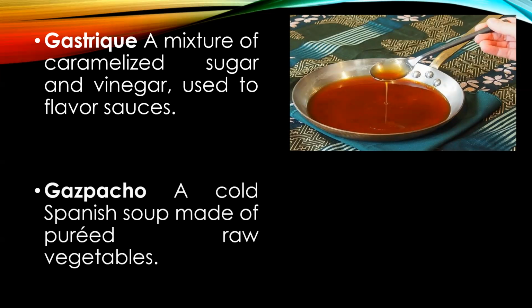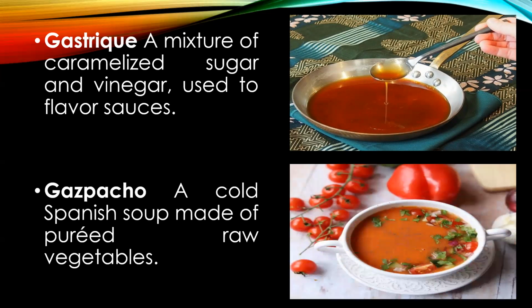The next one is gazpacho. The national soup of Spain is a cold soup. It is made with pounded tomatoes, cucumber, onion, capsicum, garlic, olive oil, wine vinegar, water, bread, and salt.